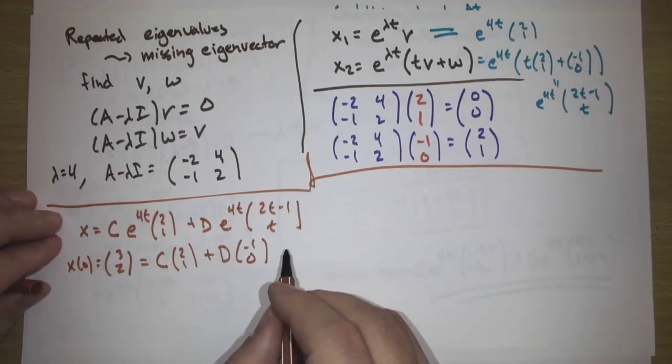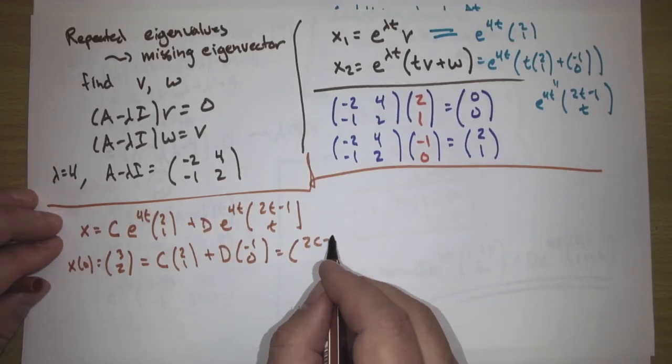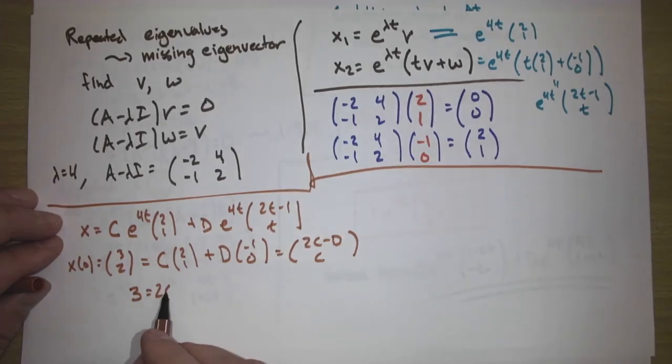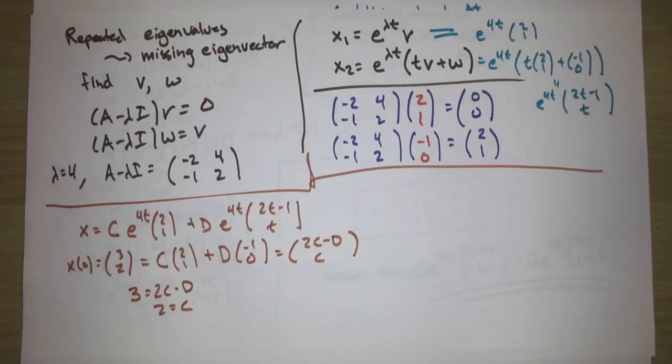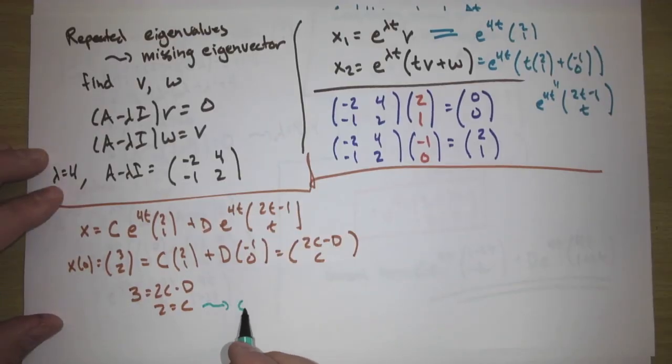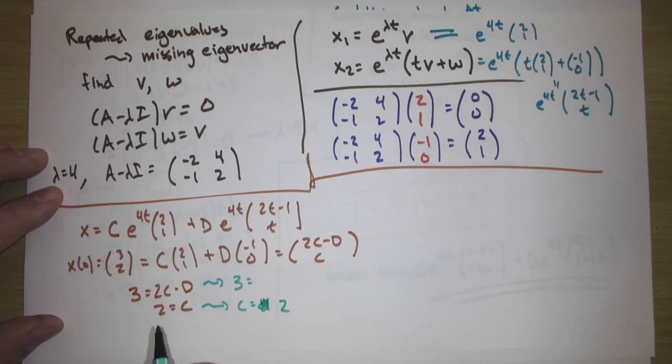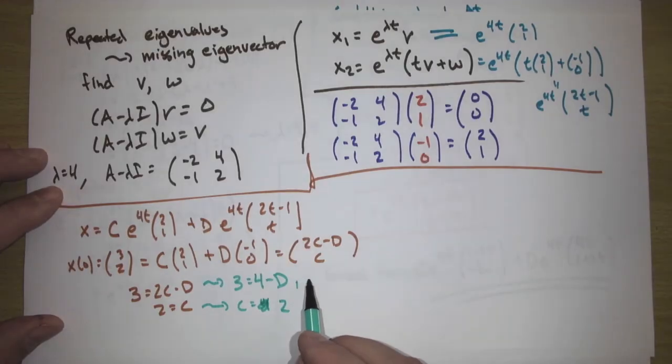If we combine 2c minus d on the top and c, this leads us to a system of two equations. 3 equals 2c minus d and 2 equals c. Well, one of them is easy. Yes, I agree. c is 2. Well, that says 3 is equal to 2 times c, that's, I got ahead of myself, is 4 minus d. So what is d? So d is 1.